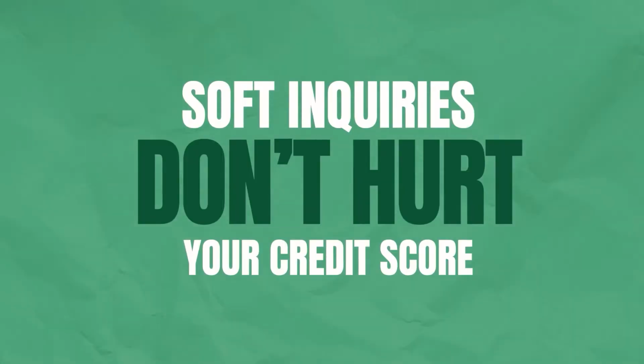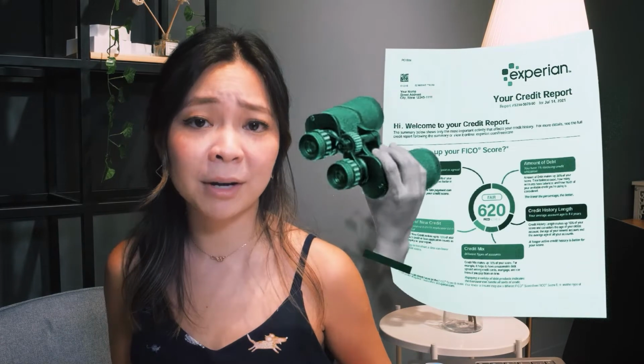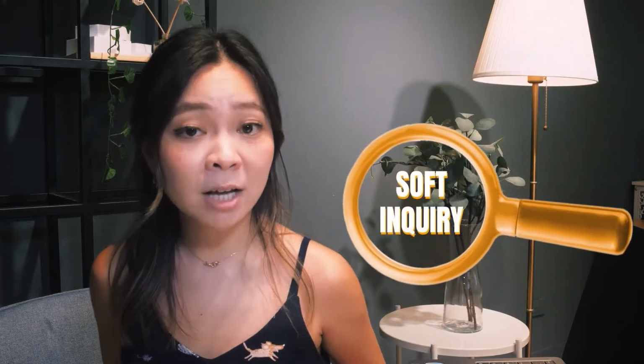Before we get into exactly how to remove them, let's back things up just a bit. First, it's important to understand the difference between a hard inquiry and a soft inquiry. Soft inquiries don't hurt your credit score. They happen when you check your own credit or when someone does a background check on you. For example, if your landlord or employer runs a background check, that creates a soft inquiry.